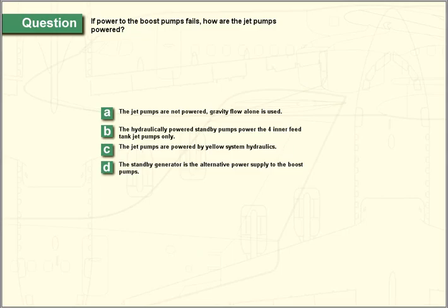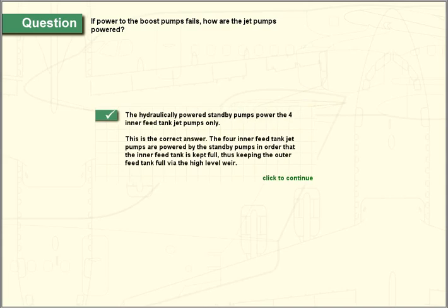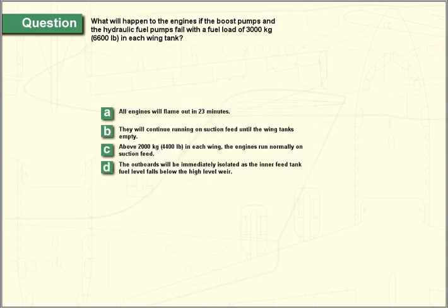If power to the boost pumps fails, how are the jet pumps powered? What will happen to the engines if the boost pumps and the hydraulic fuel pumps fail with a fuel load of 3,000 kilograms, 6,600 pounds, in each wing tank?